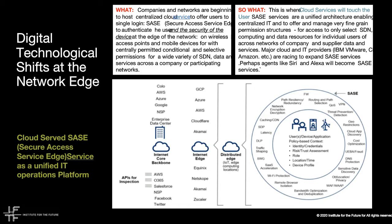Many, many of the major cloud service providers are racing to provide this kind of combined login authentication service at the edge of the network. Not only obvious people like Cloudflare, the enterprise firewall provider, but IBM, VMware, Amazon, and perhaps even Amazon and Apple might become your point of contact.